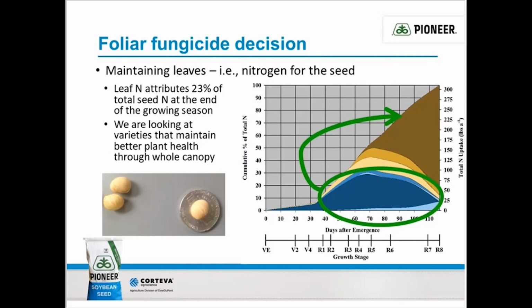Another one, besides just the ability to continue to intercept light, is that we all know the seed's demand for nitrogen is very high. They're high protein. That's what we grow soybeans for: well, protein and oil, but protein being a big piece there.